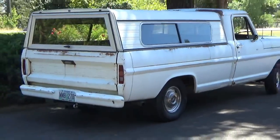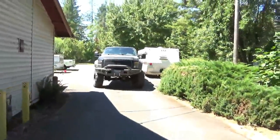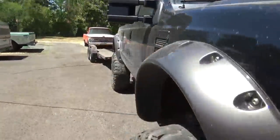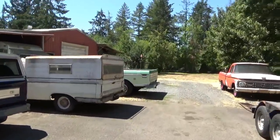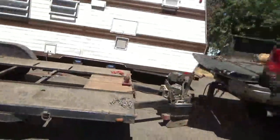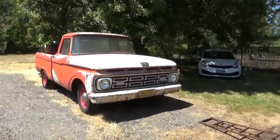Yeah, that is a fun to drive old truck right there. It goes down the road like butter too. But this is what we came to get. And if you've been following my videos, you've seen this truck a couple of times. And doesn't it look nicer out here? What do I think? You like that? I love that truck. I filmed it at my place, and I was telling everyone, this is nice. I just told everyone it goes down the road like butter.